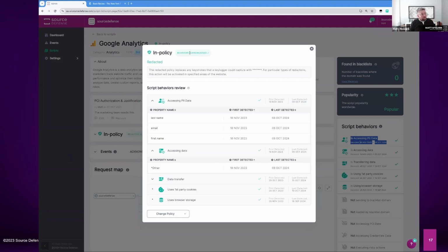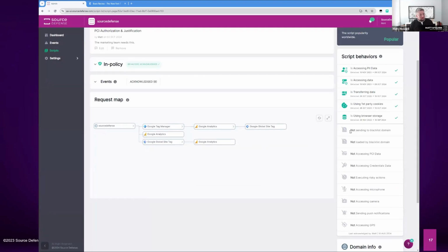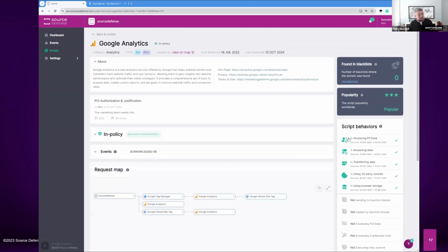The other thing this interface lets me do, like I mentioned before, is tune my alerting. So I can decide what the acceptable behaviors are for a script to perform, and I'm only going to receive alerts when something unacceptable happens. So a script is sending data to a blacklisted domain, accessing card data, anything out of the normal. We will notify based on that and leave you alone, not generate a bunch of alerts when the acceptable normal behaviors are occurring. So if we harken back to the VikingCloud and Coalfire white papers, behavioral approach, that's what we're doing here.